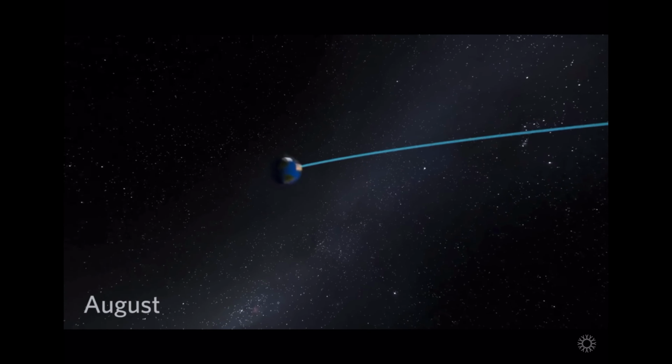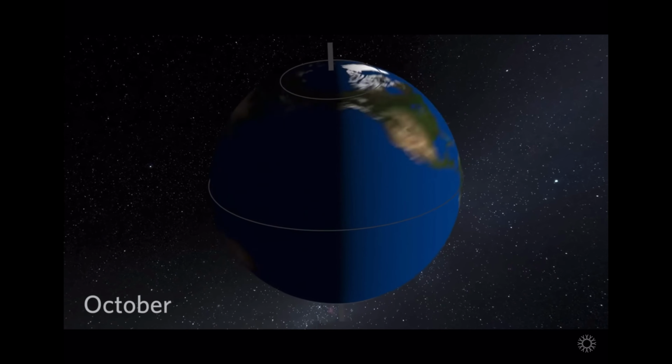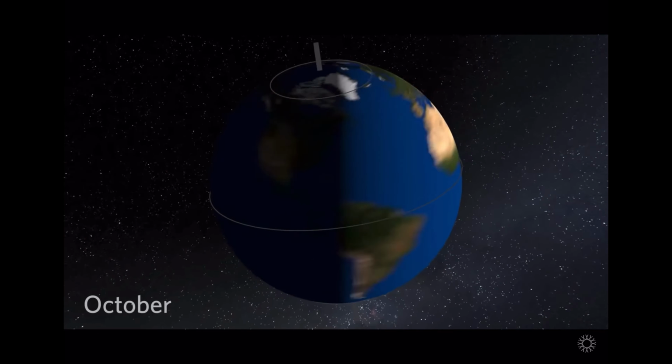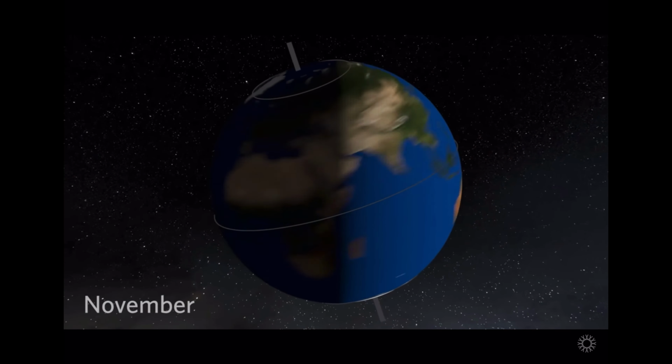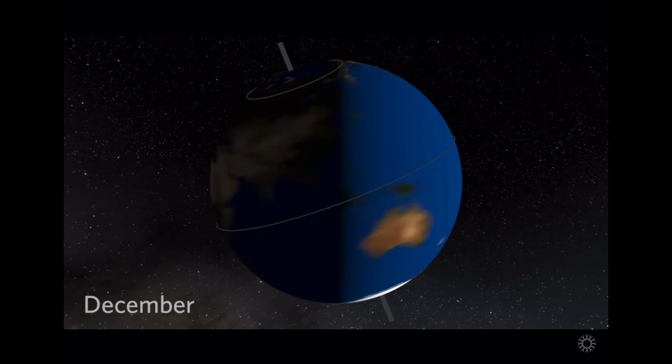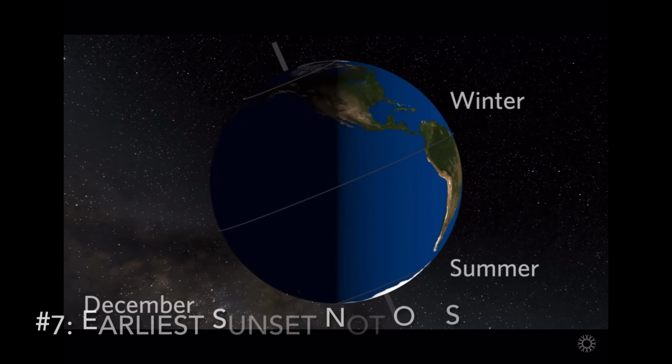Therefore, different amounts of sunlight reach the northern and southern hemispheres, causing variation in temperatures and weather patterns throughout the year. In fact, the Earth is on its perihelion, the point on which the Earth's orbit is closest to the sun, a few weeks after the December solstice.